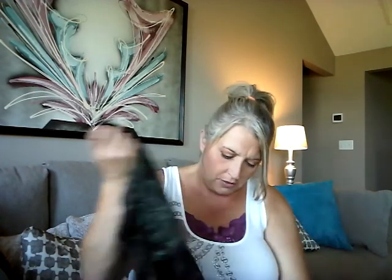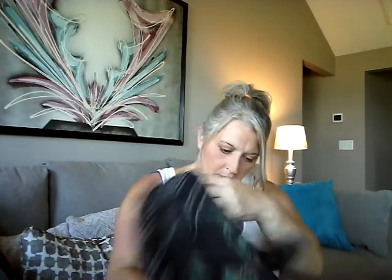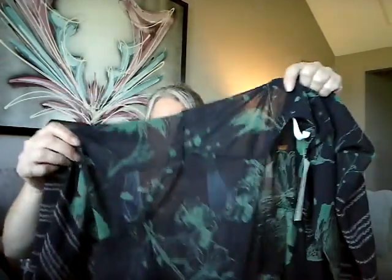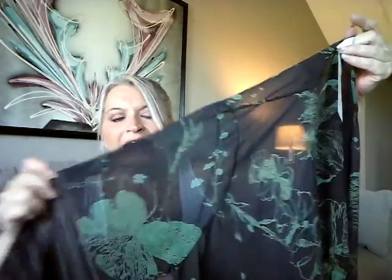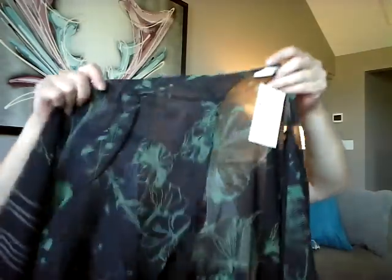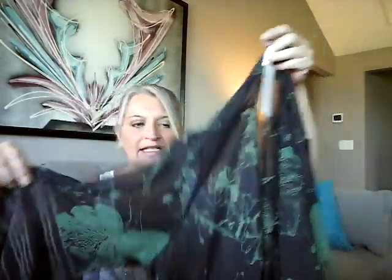There's two pieces here. Oh, this looks like maybe it's a kimono. This is by Chris and Carol, and it is a three-quarter sleeve floral cardigan. Isn't this beautiful? This is just really, really beautiful. Now that green in there is a green green, but I don't mind it as much because it blends in with the black. So that's really pretty.